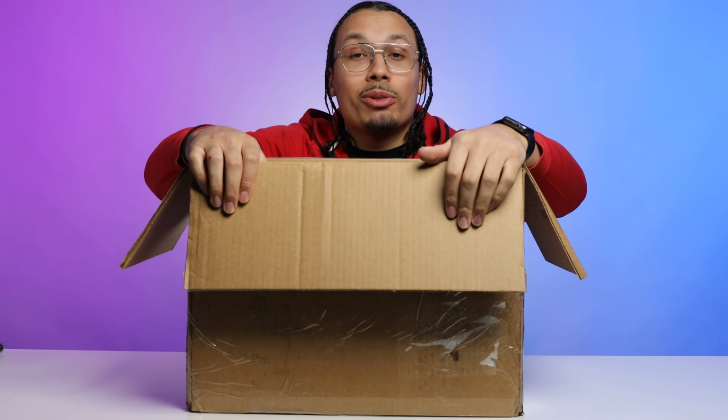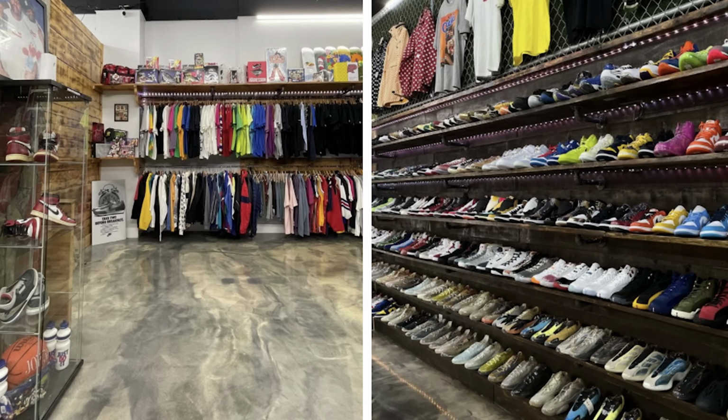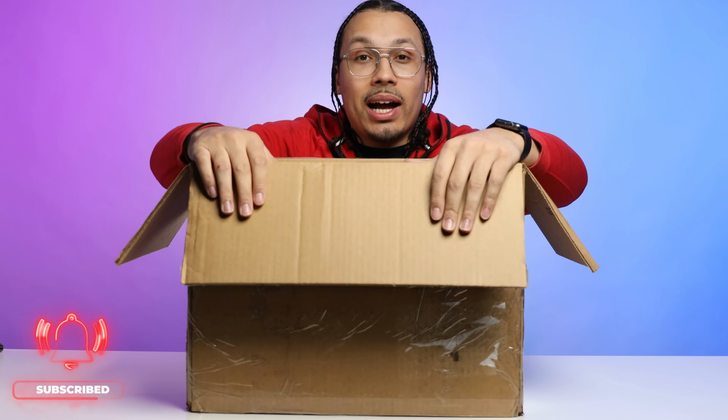So I actually did do a little bit of research about these guys after I ended up putting the order in. But basically, this is a consignment shop out of Jersey. They definitely look like they're legit. I've never heard of them before, but again, that doesn't mean anything. They look like they have a good following and a good support group behind them. And there's no red flags when it comes to me checking out their business.